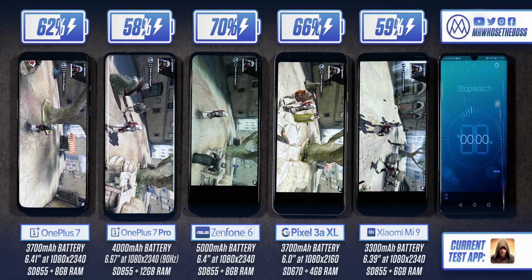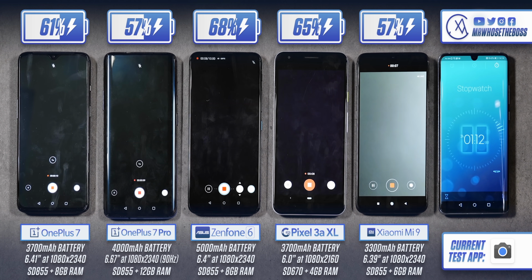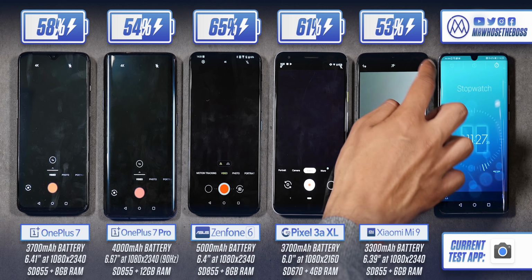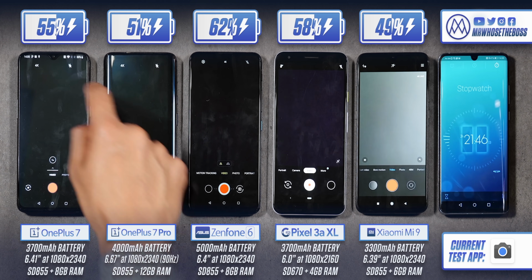So we're getting to the 3-hour mark and we're just wrapping up a massive 2-hour session of gaming. Given that, every single one of these phones is doing really well. So what I've done now is opened up the cameras and started recording a 4K video clip on each phone at 30 frames per second. We're going to do this 3 times before we move on.